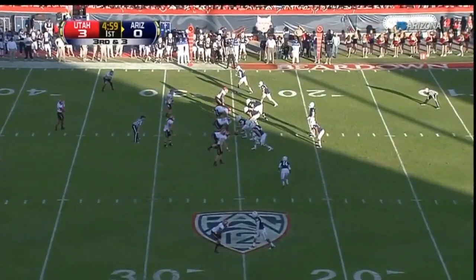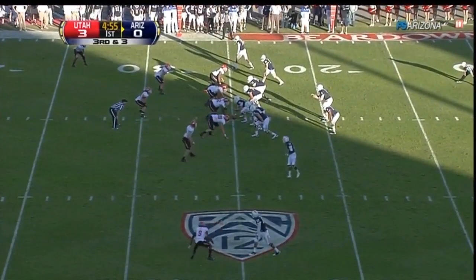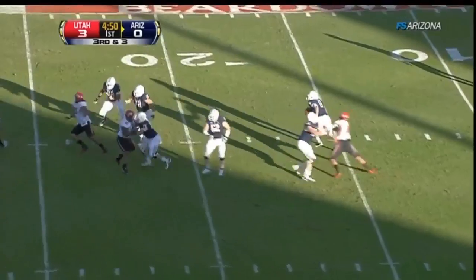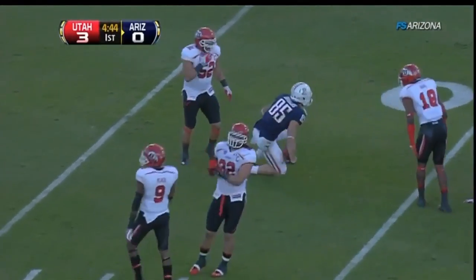In motion is Richard Morrison. Back to the bottom of your screen. Here's Foles. Looks one way. Has some time now. Lobs it and completes it. Arizona across the 50-yard line. The completion to David Douglas.